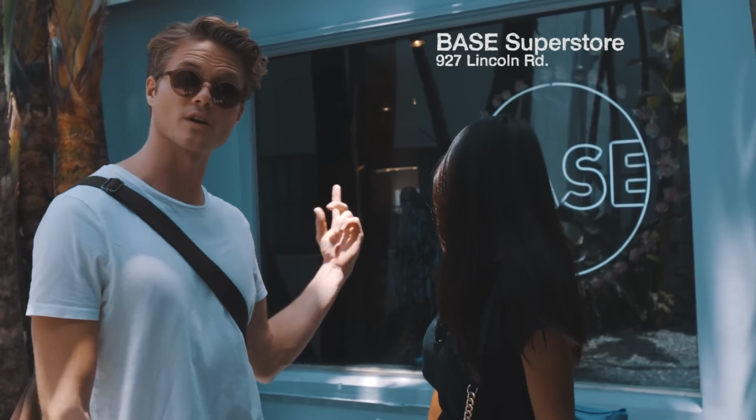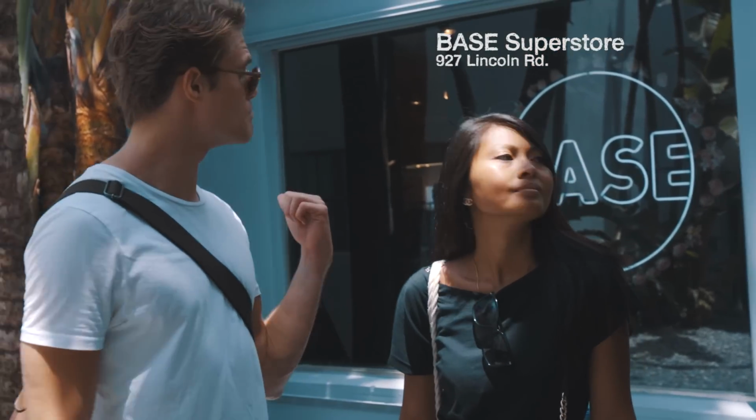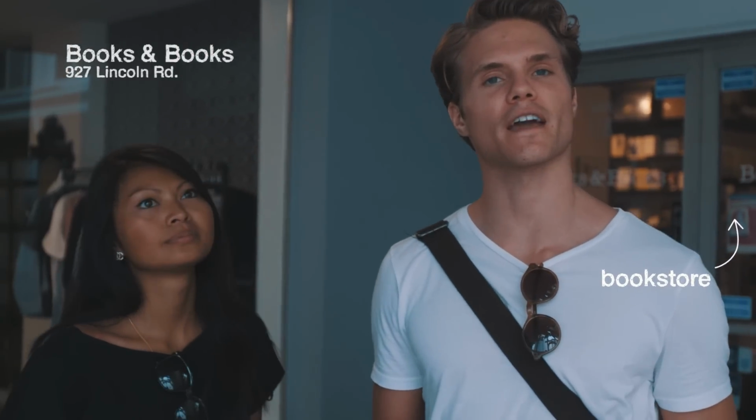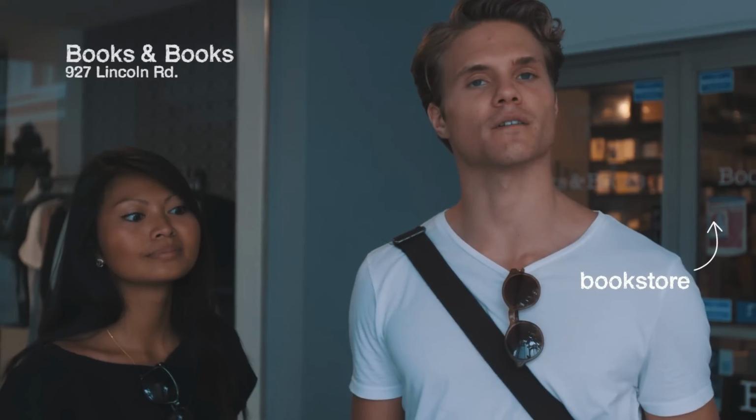Here's one of those more expensive stores. It's called Base Superstore. Really cool store, really cool products. They also have a music bar actually. So go in and check that out. All right, so here we have Books and Books. This nice little cafe and bookstore is an amazing place if you want to find some more information about the architecture or art here in Miami. And it's just by the Base store, so it's easy to find.